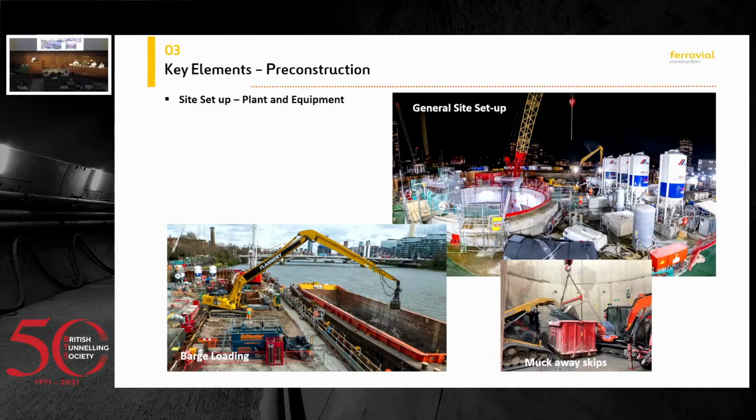Site setup and plan and equipment chosen. This is a picture from one of our sites. You can see the congestion on it. For example, we had four silos, each with a capacity of 40 tons, so we have a capacity of around 120 tons on site. 120 tons will give you around 7 to 10 advances. In our best times, we're doing 5 to 7 advances per day.